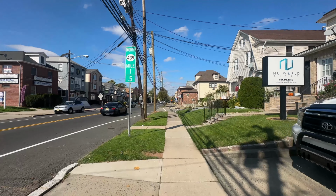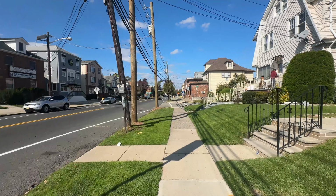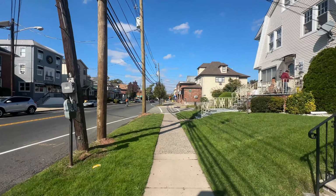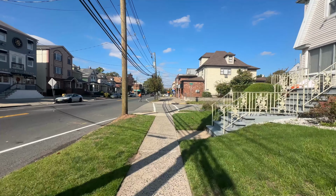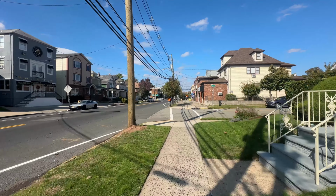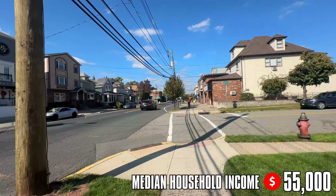An interesting thing to note about Elizabeth is that it's actually mostly renters versus homeowners. So about 75% of the people that live in Elizabeth are renters. So it's definitely one of those places where it's very investor friendly. Now the median household income is $55,000.